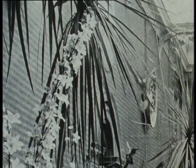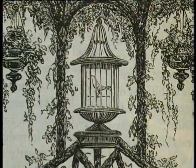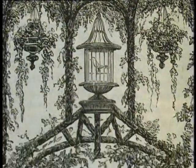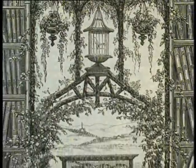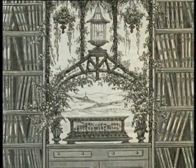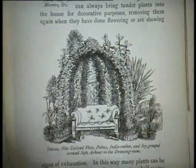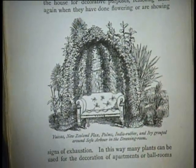Not all Victorian interiors were as elegant as this. In 1856, Shirley Hibbard published his Rustic Adornments for Homes of Taste, which described all manner of ways of using plants. Ivy was a favourite, trained round mirrors, or used in grander style when it could appear to grow out of the furniture.